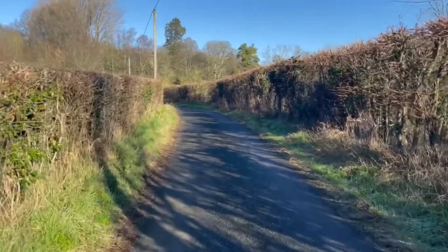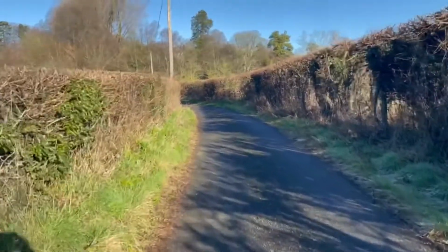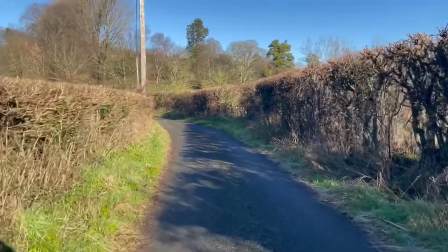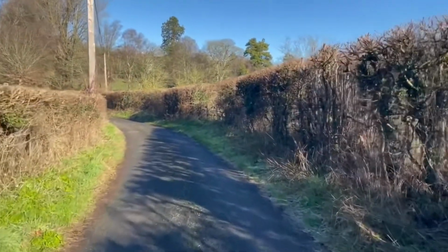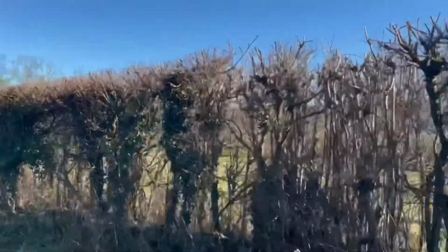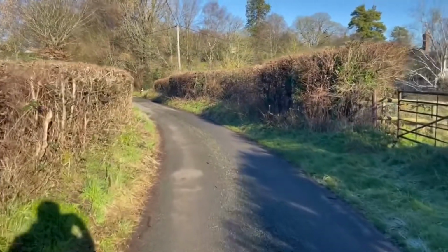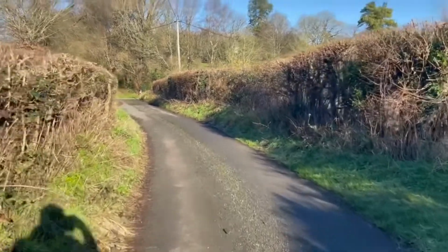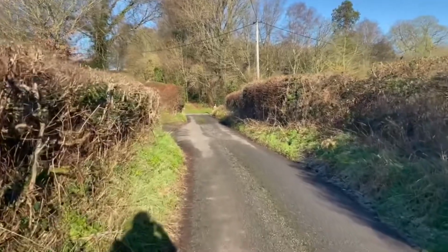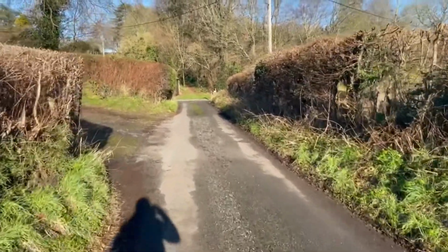So, okay, such are the joys of walking without a proper OS map. But you probably can't see it, but up there on the hill is where the car is, not on the left there. So it's not as if you can actually get lost. It's just a matter of finding the most suitable path. It didn't help that the footpath signs didn't actually point in the direction of where I think the path is. Oh dear.